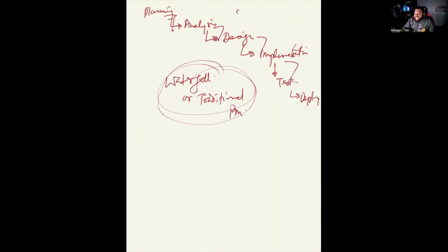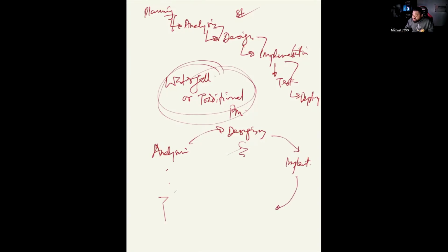Now, you can decide to do it step by step like this, or you can decide that while you are analyzing some, you can be designing some. So if you have analyzed requirement and login, you can move it to design while you are analyzing the rest. And if you've designed some, you can actually begin to implement it. And if you implement some, you don't have to wait to implement everything. You can actually begin to test them. And depending on what you've tested, if it makes sense, you can decide to deploy. So you can be doing it iteratively in bits and bobs.